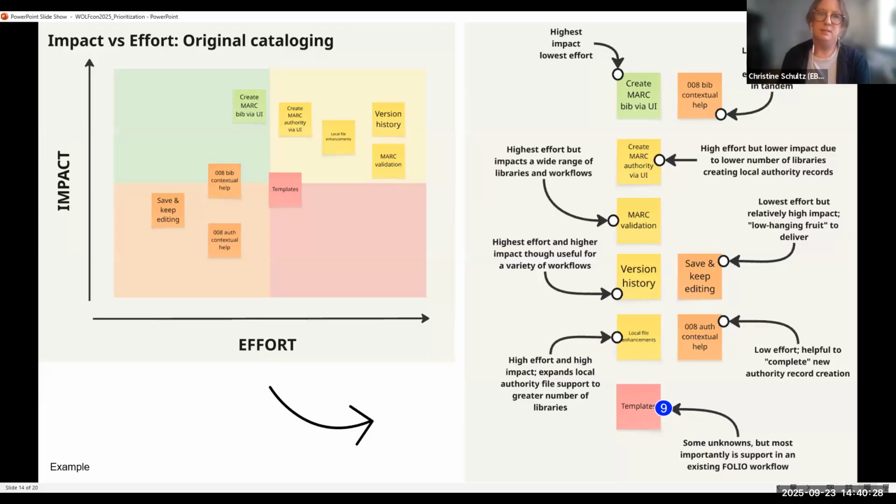Finally is the idea of MARC templates. The reason this is at the bottom of our list, again, our relative ranking, is because there are some unknowns here. The most important note, however, about this item is that there is an existing workflow in FOLIO to speak to these use cases. So when thinking about these priorities, especially those in the lower right-hand quadrant, that's a critical factor because it may be a question of altering some workflows to fulfill the use cases, as opposed to developing completely new, potentially complex functionality, especially within the context of all these other priorities and the ever-growing list of priorities.